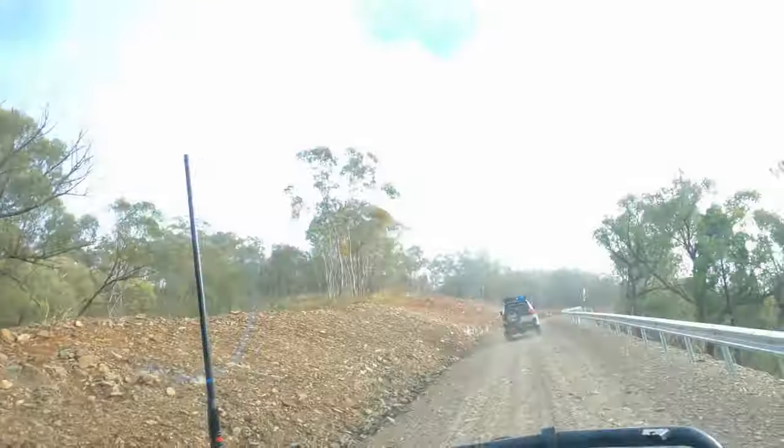So yeah, it's not bad. We haven't had to air down. We haven't had to engage four-wheel drive unless we were actually going across the river, which we have. But other than that, it's just a nice drive. In the wet though, it'd be very slippery. So yeah, here's the bypass.